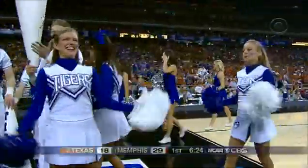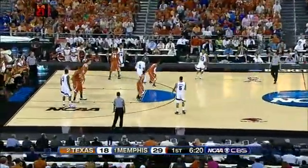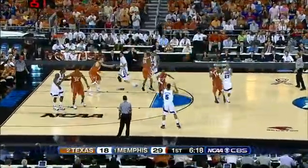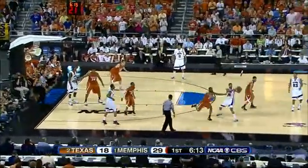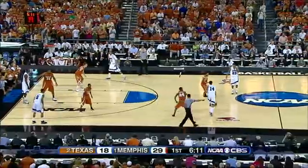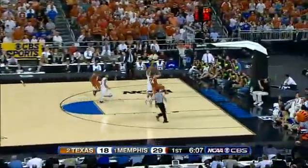Well, this was the point on Friday night. Memphis put the clamps on Michigan State, shut them out the last 6 minutes of the first half, and went on to the locker room with a 50-20 lead. They just saw a 7-minute stretch where they shut down Texas from the floor, and here is a steal by Augustine, looking to score again.